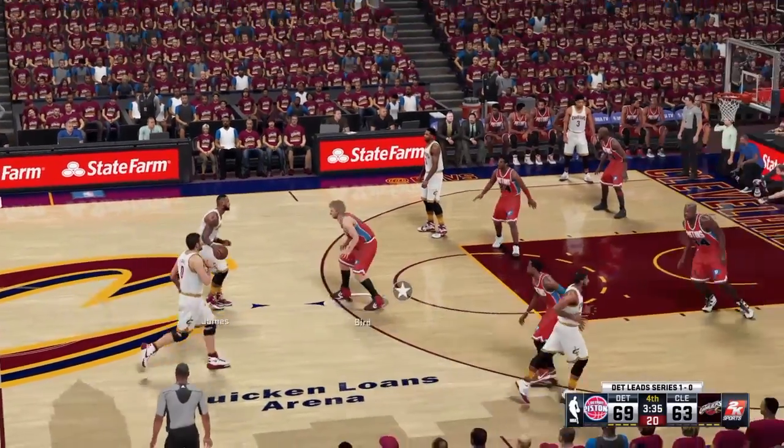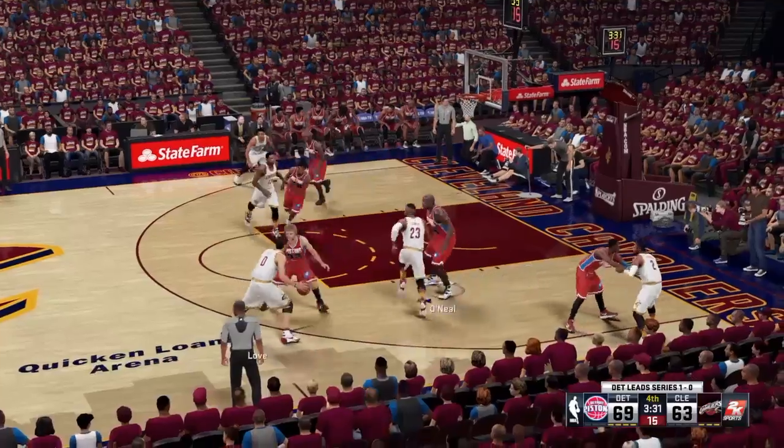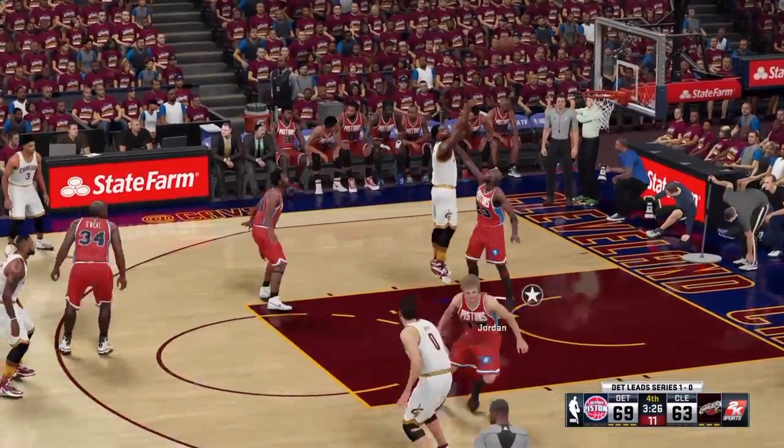And now Doris Burke has an update from the sidelines. Thank you, Kevin. I got a chance to hear what the Cavaliers head coach was saying to his team. He let his players know that they've got to do a better job on defense.